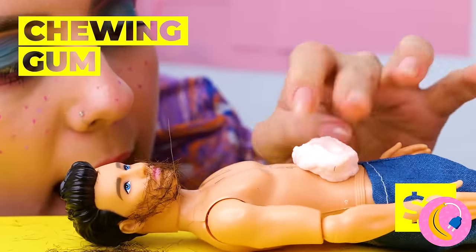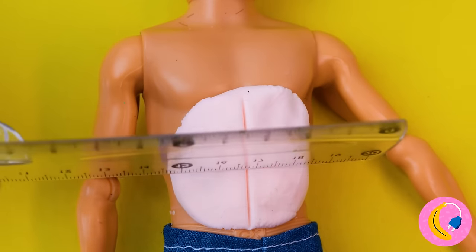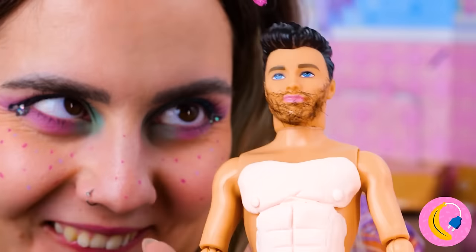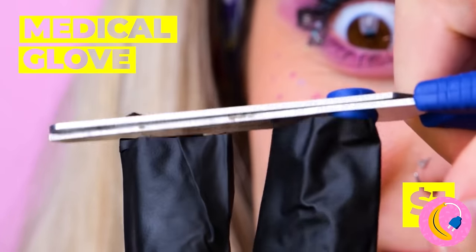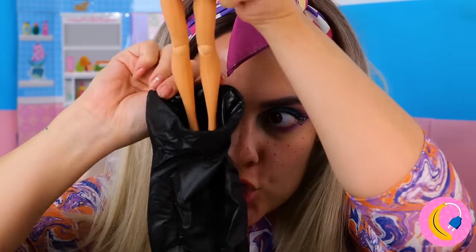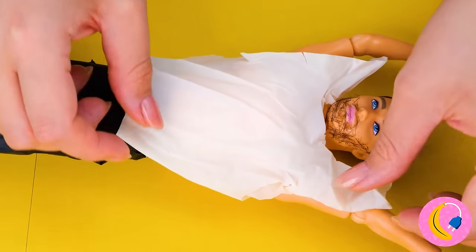Now let's take some chewing gum and give him some abs. Would you believe he's never been inside a gym? Let's fix up his wardrobe. A glove becomes a stylish suit. For the top, let's draw on the buttons.